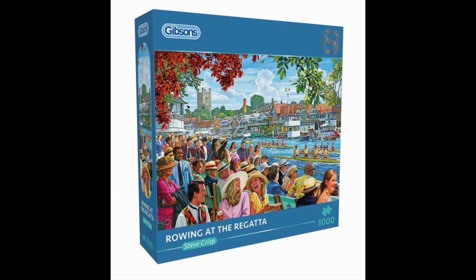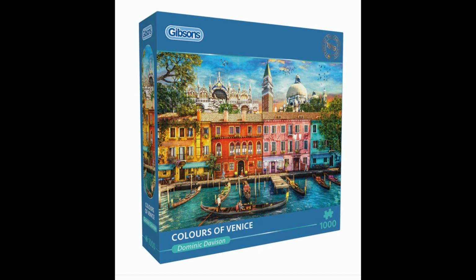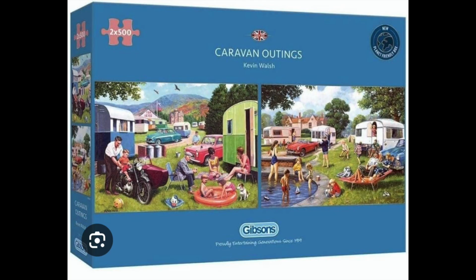The company has been around since 1919, so they have been around for a very long time in this industry. They make a lot of puzzles for adults and kids, and they use a variety of artists like Steve Crisp, Dominic Davidson, Trevor Mitchell, Kevin Walsh, just to name a few.